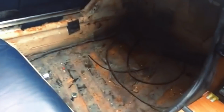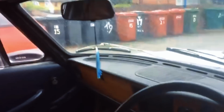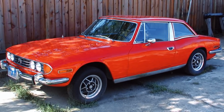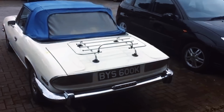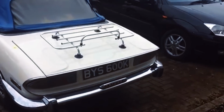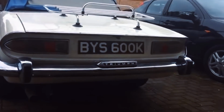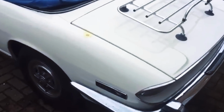The car became a symbol of the decline of the British automotive industry, with Triumph never fully recovering from the Stag's disastrous launch. Despite its troubled past, the Triumph Stag has gained a cult following among enthusiasts who appreciate its unique design and attempt at grand touring luxury. Owners today often swap out the original engine for more reliable alternatives, such as Rover V8s or Ford engines, to address the car's mechanical shortcomings.